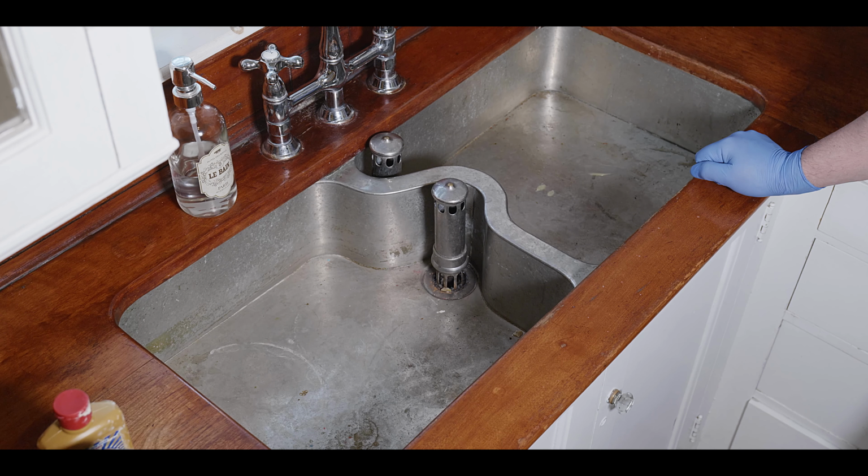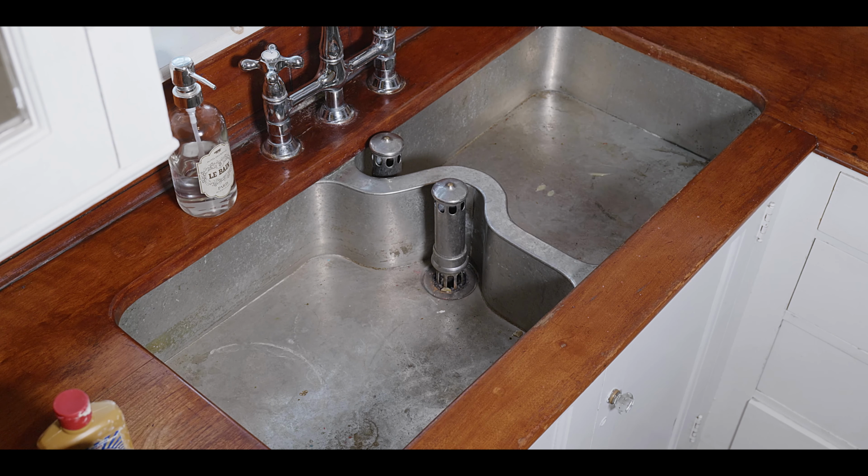This goes back to the early 1900s. This one is made in Boston, Massachusetts, and I live just outside Boston, Massachusetts. So we'll get this thing cleaned up and we'll show some before and afters.